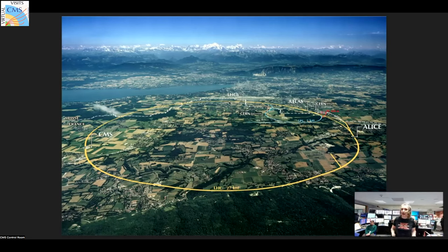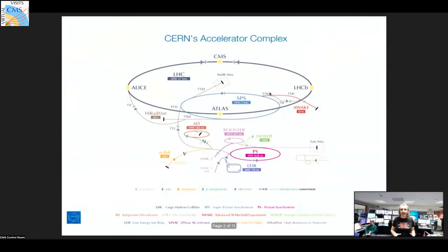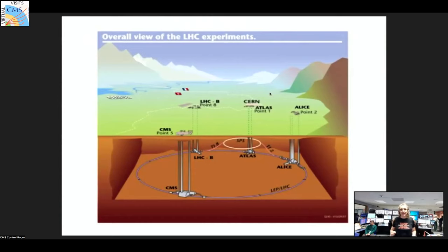The tunnel itself is 100 meters underground, mostly because it was more cost effective to dig a tunnel 100 meters underground rather than buying the land at the surface. So here is a nice cutaway picture. We have the LHC, which is now the biggest and the highest energy of CERN's particle accelerators. And what happens is we start off with a tank of hydrogen gas, and the protons get sent through a couple of smaller accelerators, each time getting a bit more energy and a bit more energy.